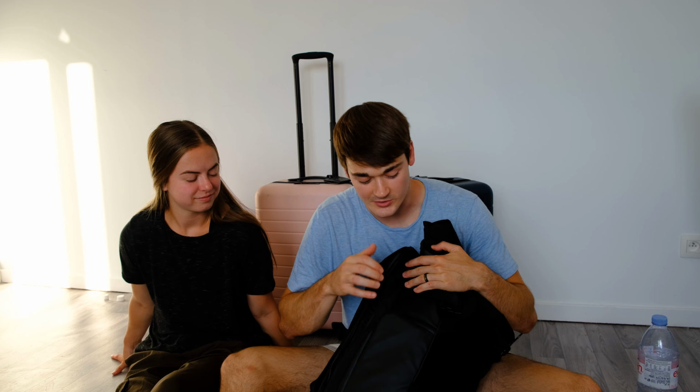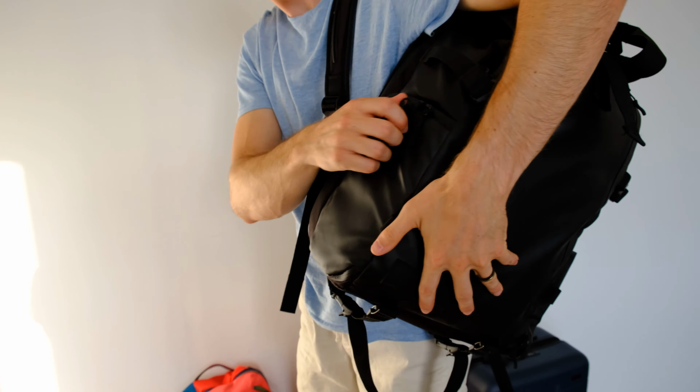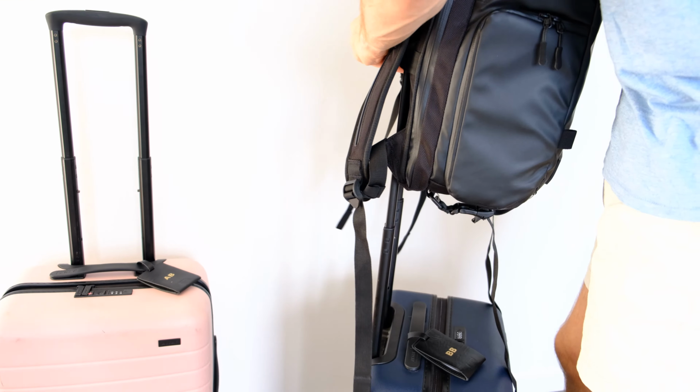It also has this little quick draw side pocket where you can get your camera out during the day, and it has a little secret back pocket beneath the suitcase strap to put it on your little handle suitcase where you can put all your important documents if you want. So overall, extremely satisfied, and it's super durable and it looks really nice.